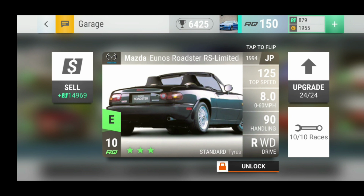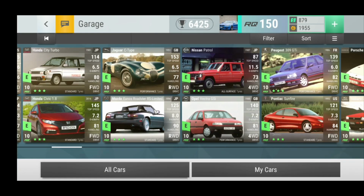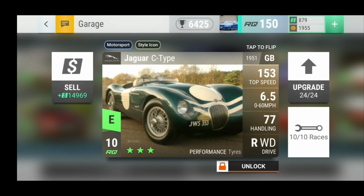Don't get me wrong, that's one of the best uncommon cars in the game by far. 90s car, 90 handling, 8.0 in 0 to 100. Standard tires, it's just really good. Then we have the C-Type, which is 153 top speed, 6.5 0 to 60, 77 handling. This is a good one.